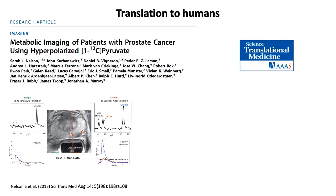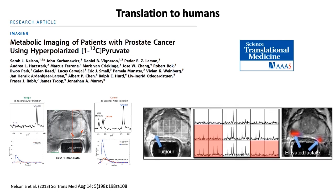And this particular case was very exciting because it demonstrated a tumour on the right peripheral zone, which showed elevated lactate as shown by the red voxels. But also there was no tumour visible in the proton MR within the left peripheral zone, but it also had elevated lactate, and they found a low-grade tumour when they went in and biopsied it. So potentially is metabolism revealing things which conventional proton imaging does not.